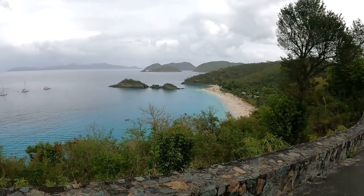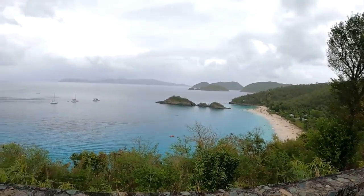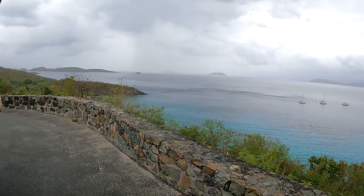This is Trunk Bay here. Oh, it's beautiful.